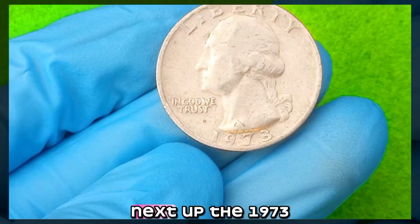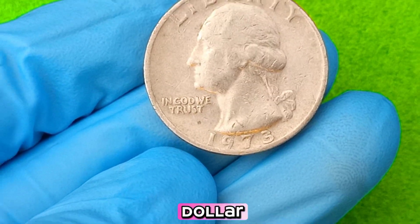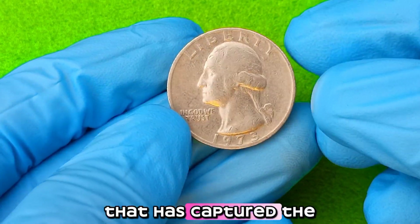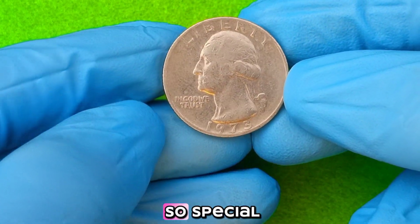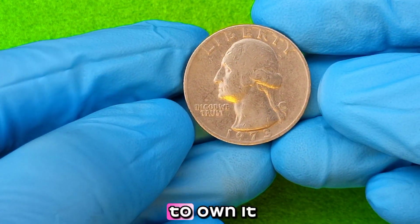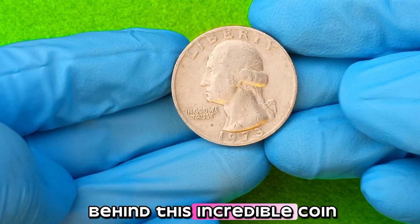attention. Next up, the 1973 NO. Mint USA Quarter Dollar. This coin is not just a piece of history. It's a treasure that has captured the hearts of collectors worldwide. If you've ever wondered why this coin is so special, why it commands such a high price, and why everyone wants to own it, you're in the right place. Let's uncover the secrets behind this incredible coin.